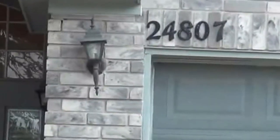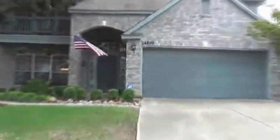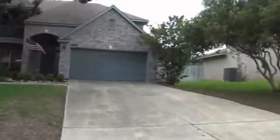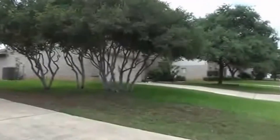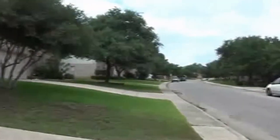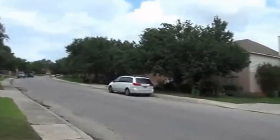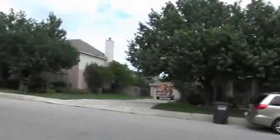I'm at the house at 24807 Flying Arrow in the Estates of Arrowhead Subdivision in Stone Oak. Gonna give you a 360 in front of this house. This is a nice neighborhood, a lot of mature trees. This house is off of Stone Oaks Drive and it's got easy access to 281 and 1604.